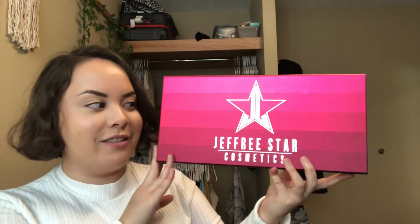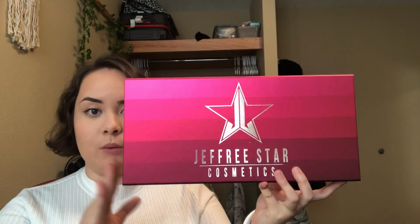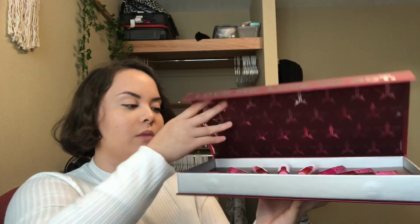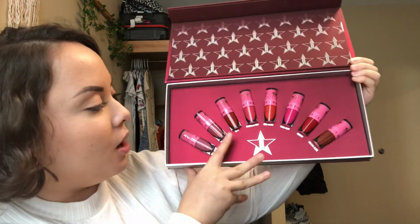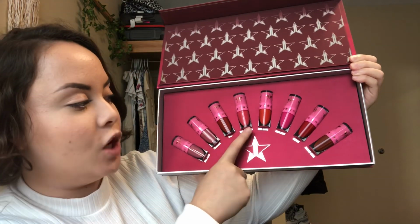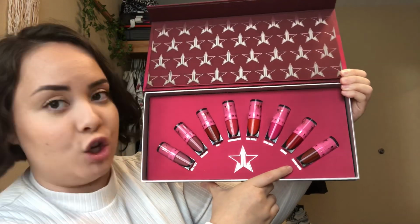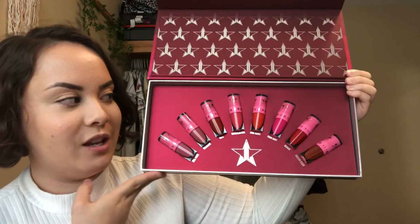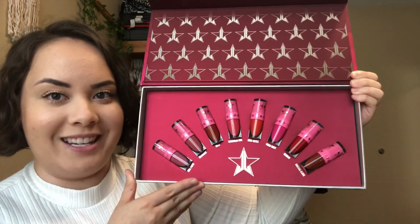So this is the next item in the box, and it is one of his mini Velour liquid lipstick bundles. This is Love Me, Love Me Not. I believe this is like the nudes or the red collection. So here are all the minis in this collection. We have Doll Parts, Calabasas, Wifey, Watermelon Soda, Anna Nicole, Prom Night, Red Rum, and Unicorn Blood. I'm so glad that I got the Anna Nicole lip liner because now I'll be able to use it with these, and this is gonna be so awesome for the fall and so awesome for the holiday season coming up.